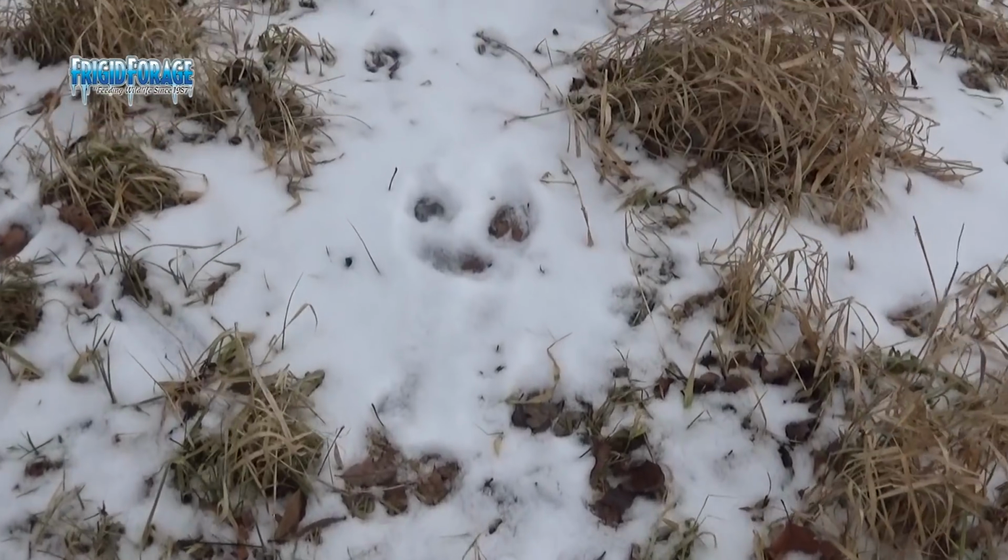I'm also going to be checking some trail cameras, hanging some new trail cameras up, just to see what happens over the next couple weeks.